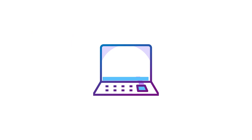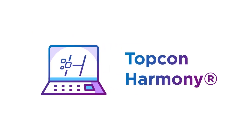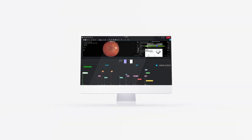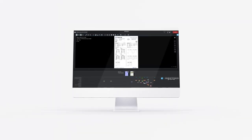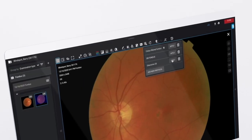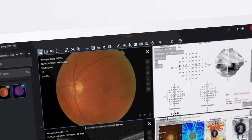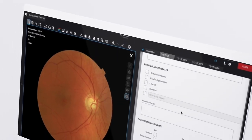Topcon Harmony is basically the most robust repository for diagnostic images and testing results in one location. We needed the ability to upload all of our diagnostic imaging and testing, not just certain modalities. So everything had to be able to be uploaded. We needed something that was compatible with all these different file formats, whether it be DICOM, JPEG, PDF, even video.